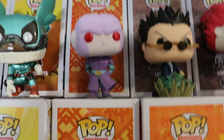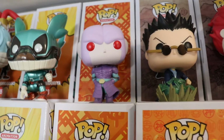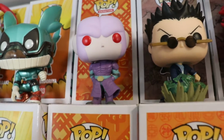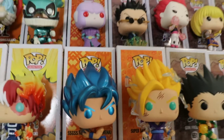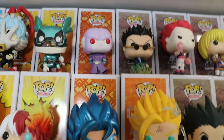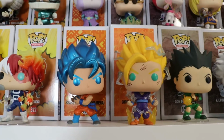And finally up here we have Toys R Us exclusive Hit. Also a really cool Funko Pop. I got this from a giveaway a very long time ago as well. I love the red eyes on it. It looks super cool. And the pose that he's in also looks awesome as well. To be honest, I don't know much about Dragon Ball, but those are the 3 pops that I have right here in my collection. I haven't really watched much of it, but I keep these Funko Pops in my collection because Dragon Ball has easily some of the best and most detailed Funko Pops that Funko has ever made.